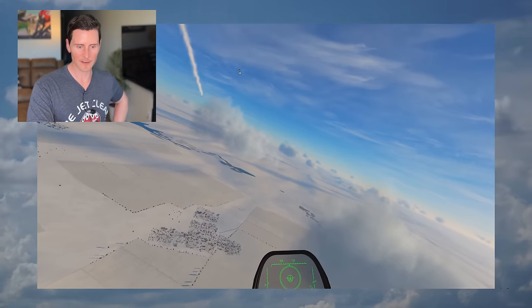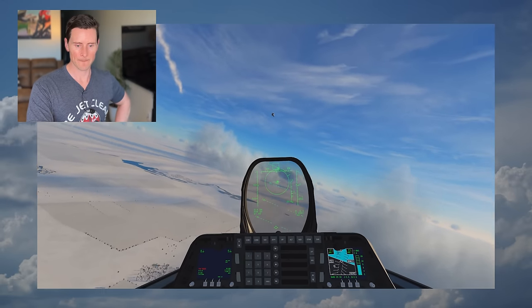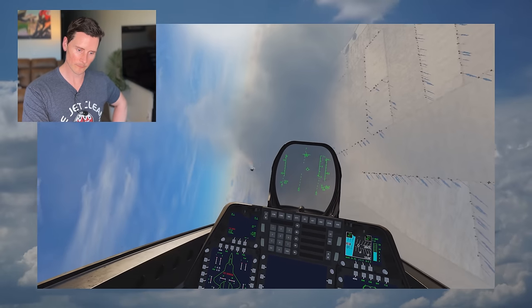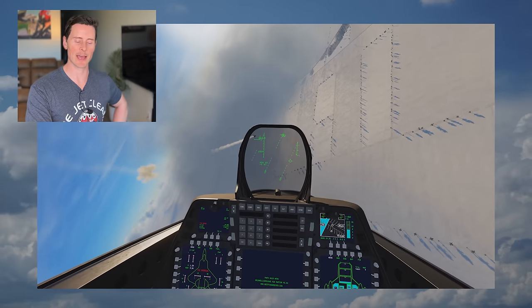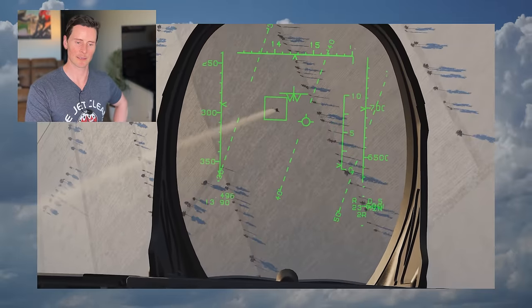Can't tell if that missile exploded above him, behind him, but it doesn't look like it hurt him too much. I got another one for him though. Fox 2, please hit him. Yes. Nice shot. There you go. All right. That's it, he's going in.